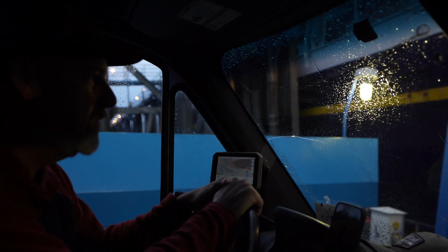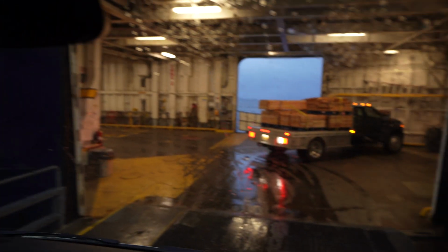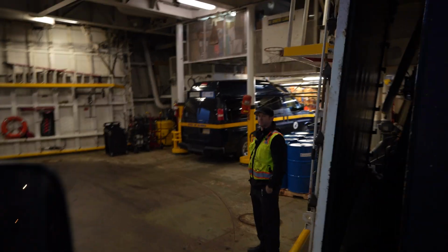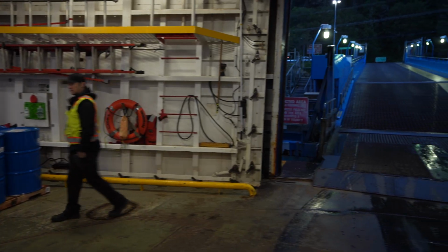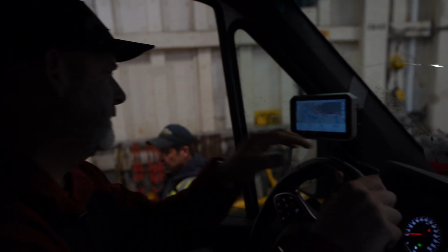Must be low tide. We are going down a pretty steep ramp. And a little bit more this way, just a little bit. All right, here we are on the LeConte. We're parked really tight to a big truck.